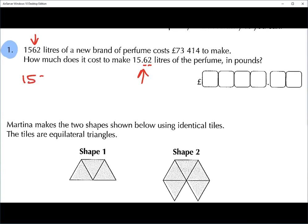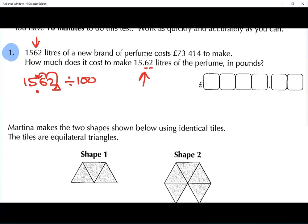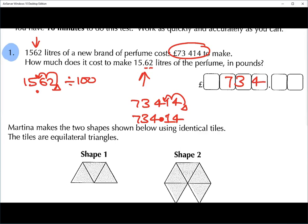They've divided by 1,000. They've divided it by a what? 100. Because they've moved it 2 places back. So we have to divide what by 100 now? 73,414. So what does that give us? 734.14. Fantastic, lovely.